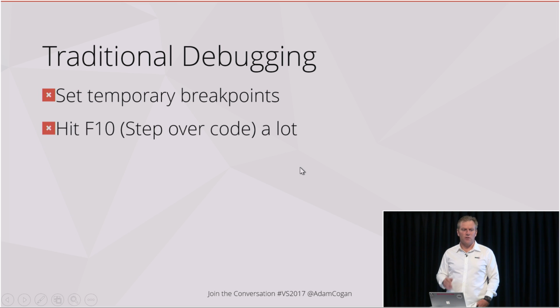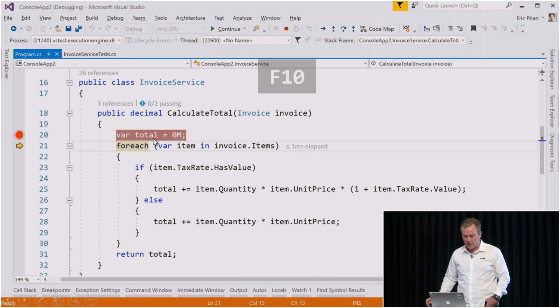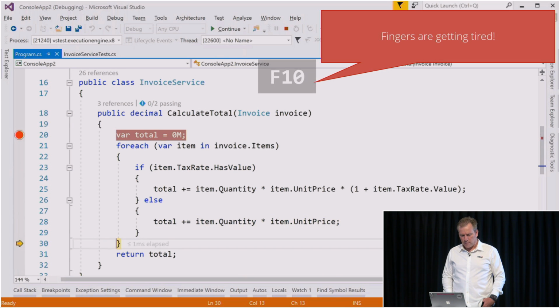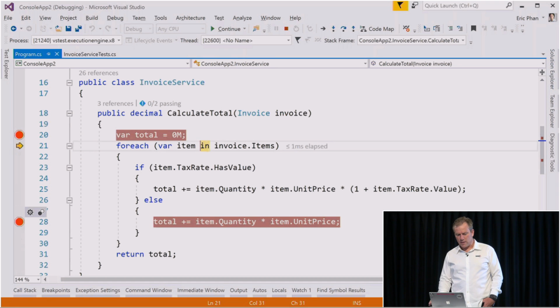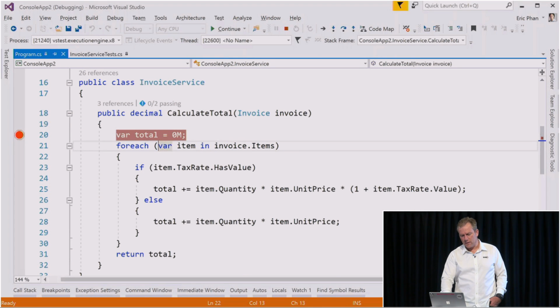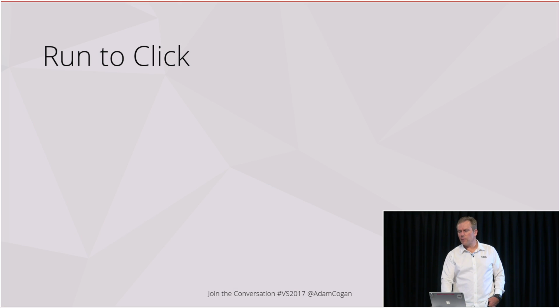So here is how traditional debugging worked. We set temporary breakpoints. We would then hit F10, F10, F10, step over, go into places of code we didn't mean to, step out. So something like this. We come in here, there's our breakpoint, F10, F10, F10, and my F10 finger's getting tired. And then F5, and then we go through, etc. So you kind of see how that works. Yeah, it's just boring.